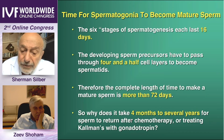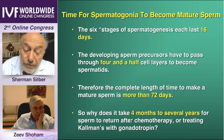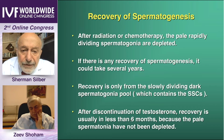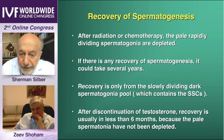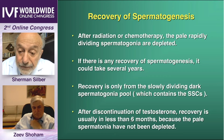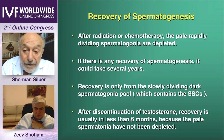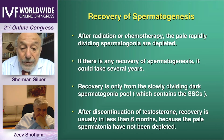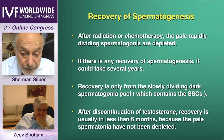I mean, we know after chemotherapy, we may very well see spermatogenesis return magically 3 years later after azoospermia. So why is that the case? Well, after radiation or chemo, the pale, rapidly dividing spermatogonia are completely depleted. They are gone, and the man is azoospermic. If there's any recovery of spermatogenesis, it could take several years. And recovery is only from those slowly dividing dark spermatogonia pool, which contain the SSCs. So we can find those dark spermatogonia, and we can tell the man from a biopsy whether he is going to regain spermatogenesis or not.